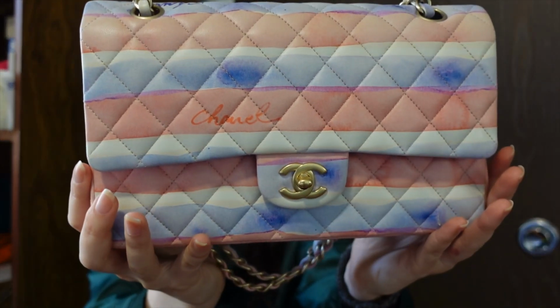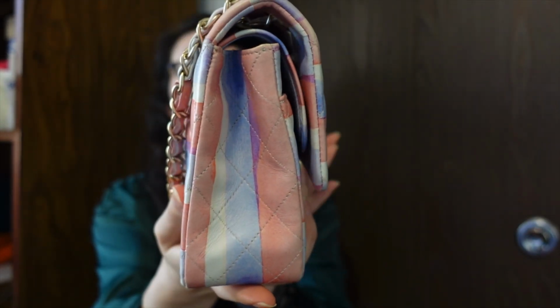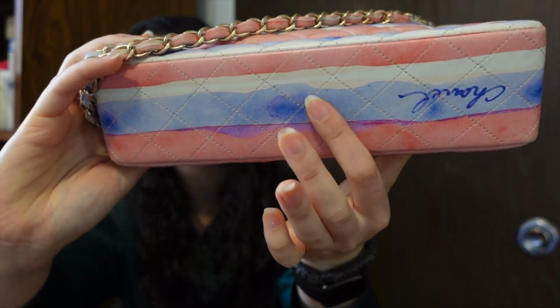Now I'm just going to get right into it and start with my first bag, which is this one. This is my Chanel medium classic flap from the 2009 Cruise collection in the watercolor print. And this bag is gorgeous. It has this beautiful watercolor patterning all along the bag and the bottom, and you can just see the watercolor waves here.